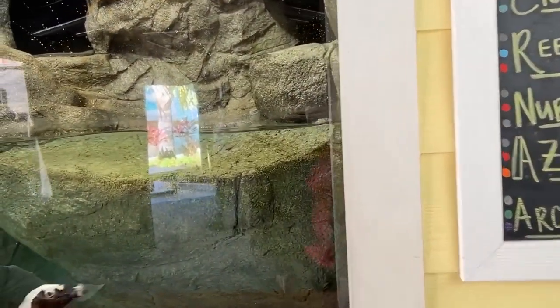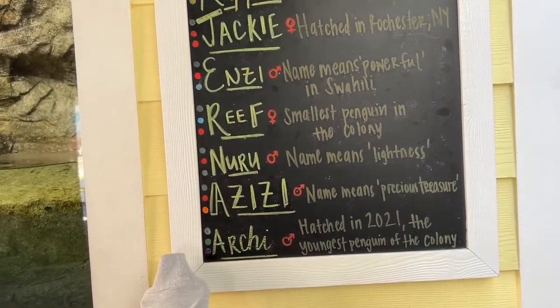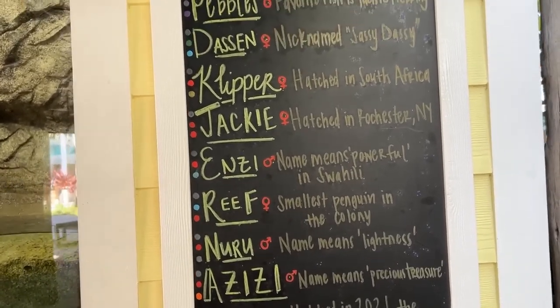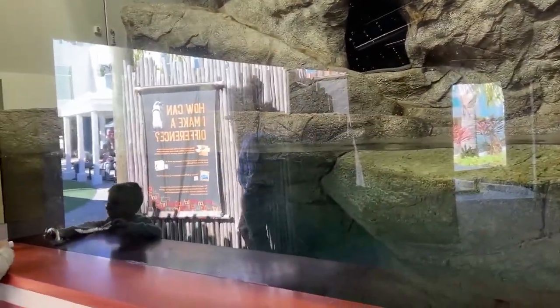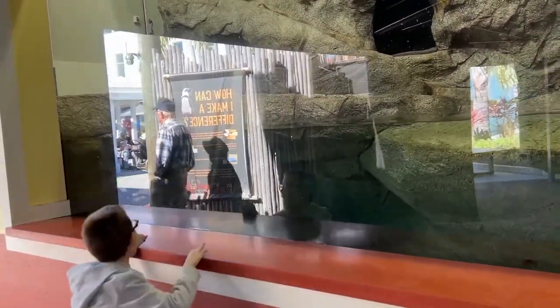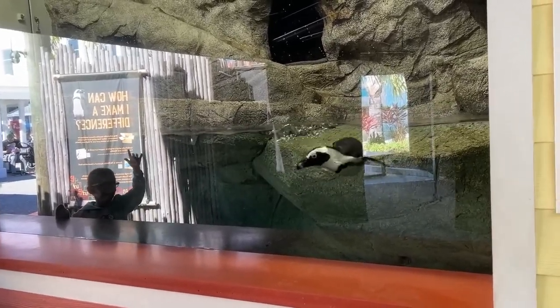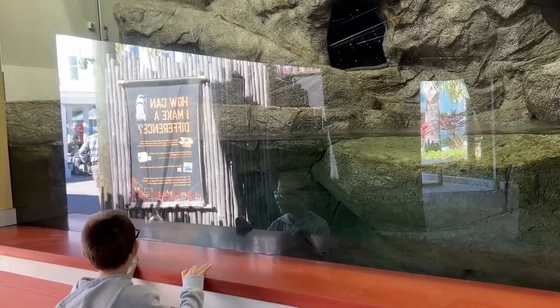So his tag is orange, red, gray. And over here on their name board, we found that it's a ZZ. The name means precious treasure. And it's the one playing with Liam. And he's really cute. We've got all sorts of different penguins out for display. I'm sure they have a lovely habitat behind here. But he's looking for you. He and Liam are playing. Maybe we can wear them both out.